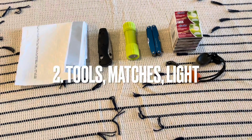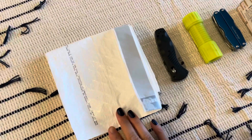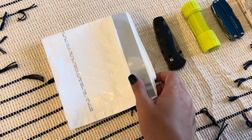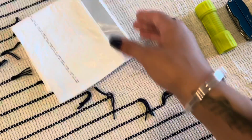Number 2 is going to be tools, matches, and light. I am breaking this down with my brain in mind, and this is what I thought of for this category. So I have a garbage bag here. I'd probably pack 2 to 3 per person. They're great for ponchos, great for keeping things dry, and great for keeping things sterile.